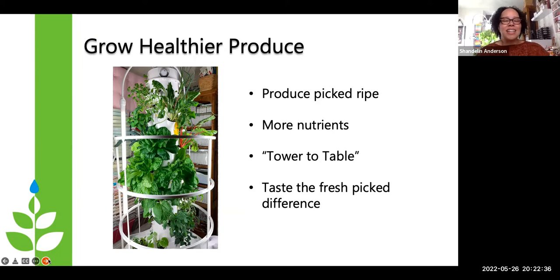And the reason I say that is because even if the produce is grown organically in the store, it's picked long before it's ripe. Then it has to be transported. And 9 times out of 10, they're covering those trucks with a chemically treated tarp to keep the produce from ripening during transit, and then it gets to the store. So it's really not organic from start to finish, whereas in the tower garden it is. I don't use any pesticides, nothing like that on the produce at all.